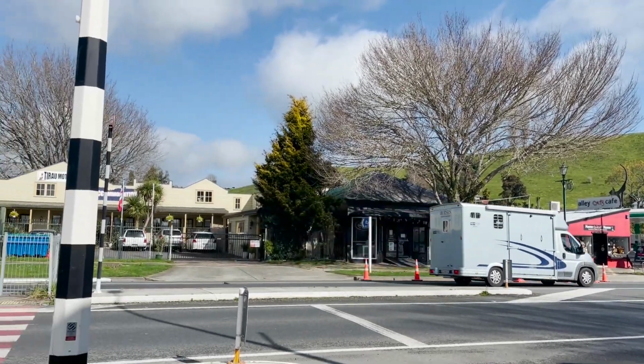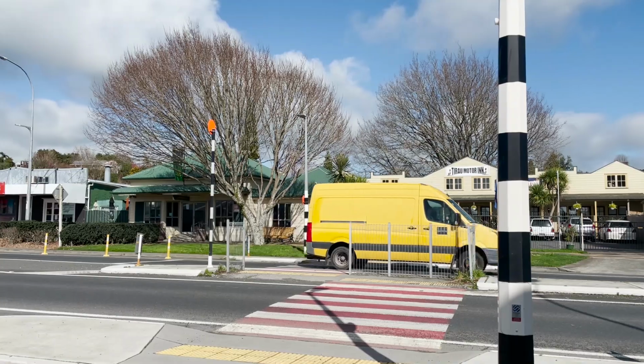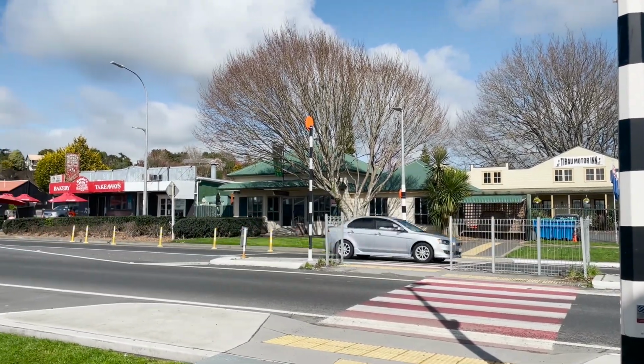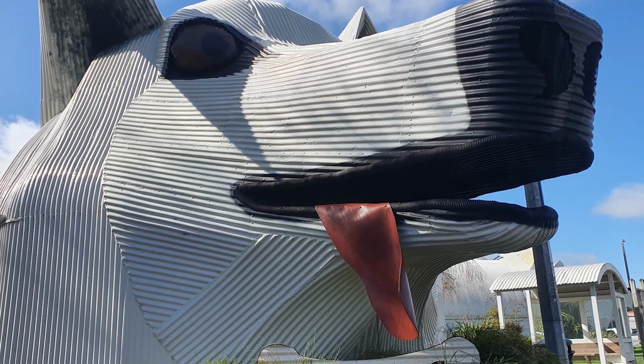But first, we make a stop at Te Waihou with its comically big corrugated iron dog and sheep. This makes up the information centre for Te Waihou, and you can find much information here about the surrounding countryside.